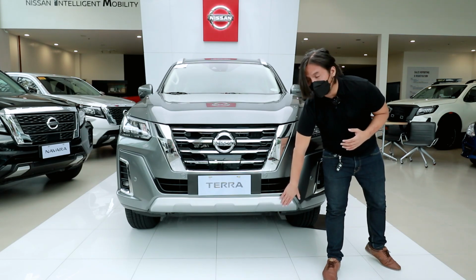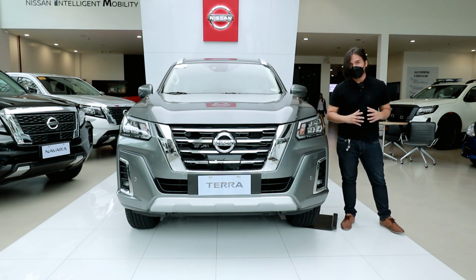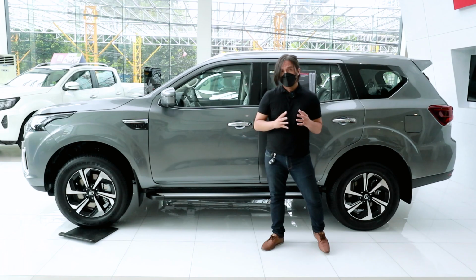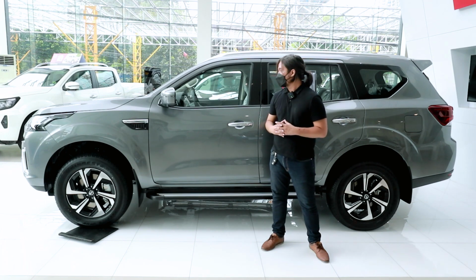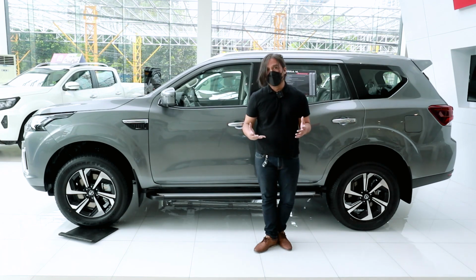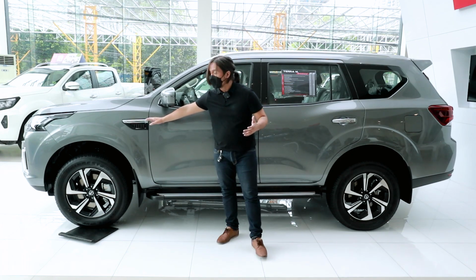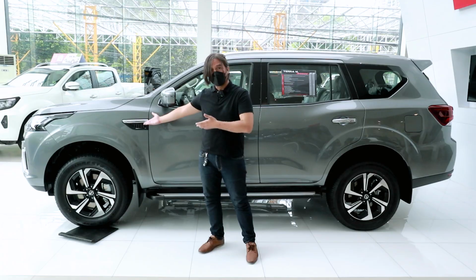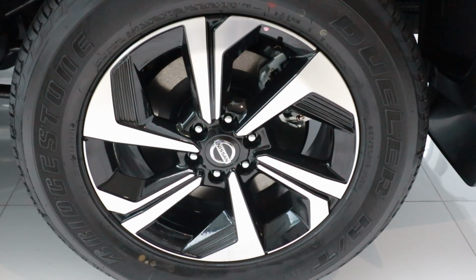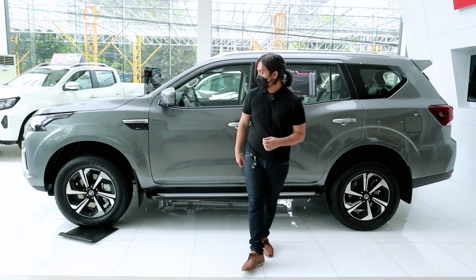You get a faux skid plate down here. On the outside, the VL 4x4 and the VL 4x2 look almost identical, except the 4x4 comes with a 4x4 badge at the back. From the side, it looks almost the same as the old Terra. You still get these muscular fender flares. So one thing that's changed is this new garnish over here. It's finished in chrome and also gloss black. There is no badging. I mean, you'd expect to see some badging there, but there is no badging. You get new wheels. These are still 18-inch wheels, but they're a different design. All variants of the Terra will now come with 18-inch wheels.